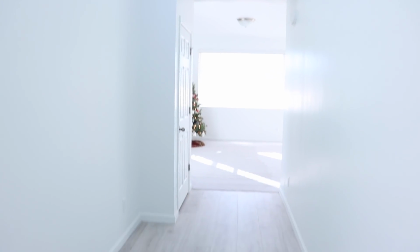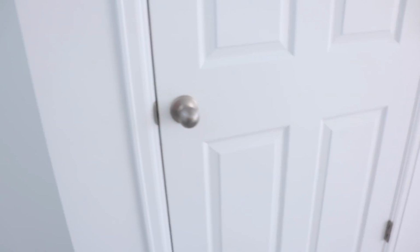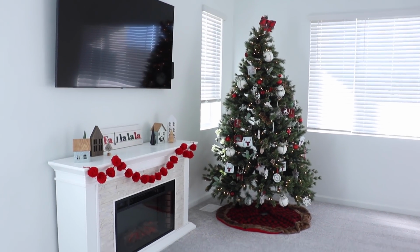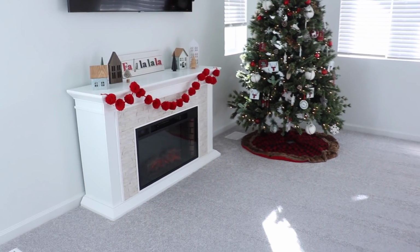Back in the entryway again. So if you go straight, you'll hit our main living area, door to the basement, which we are going to finish. And then this is so funny. We opened up a couple boxes and found our Christmas decorations just kind of right there on top. So we thought we might as well.